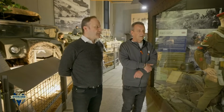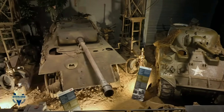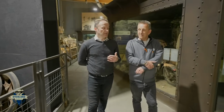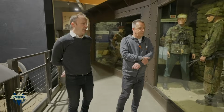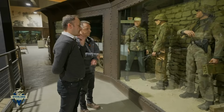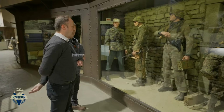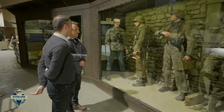And as you can see now, we start also another part of the museum, which is more the Battle of Normandy. It's not anymore D-Day. It's all the operations of the Battle of Normandy during Overlord. On the left side, you can see also a very famous scene, which is the 12th SS Division fighting against Canadians, and the liberation of Caen and of the airfield of Carpiquet near Caen.